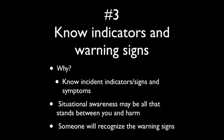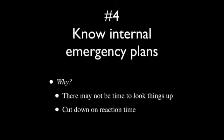Number 3, know the indicators and warning signs of an incident. Why? Well, it's important for you to understand that certain events have certain specific indicators or signs and symptoms, if you will. This situational awareness may be all that stands between you and harm if you recognize the problem early. Recognition of the problem early saves lives, including your own. Keep it in mind that someone's going to have to recognize the warning signs of an event, and it might as well be you.